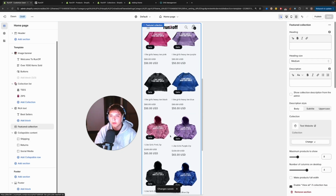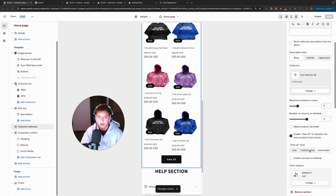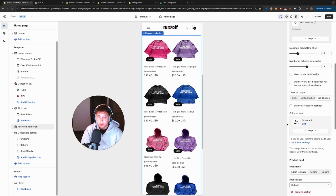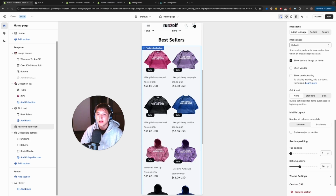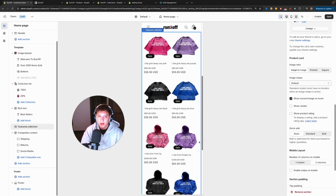Now, if you want to get rid of, again, right here in the middle section, the featured collection, you can remove the view all button. You could just get rid of it right here, or you could just keep it. It's really up to you. I like to get rid of it so it looks a bit clean, but if you want to show off more products, you could just click that, whatever you want.